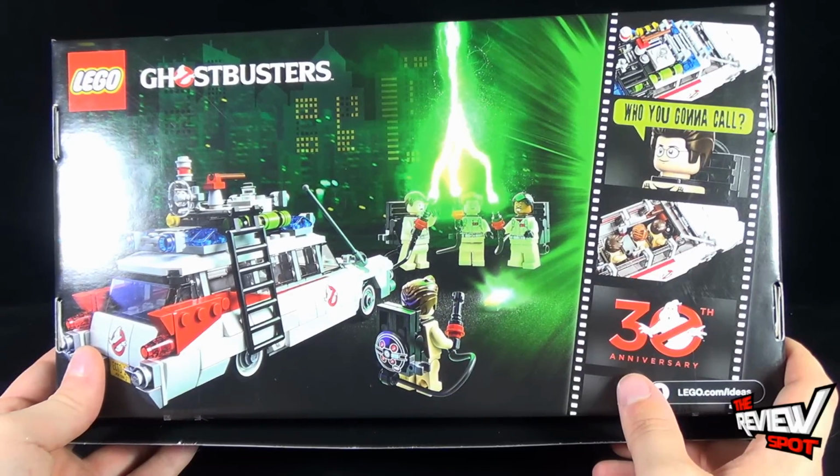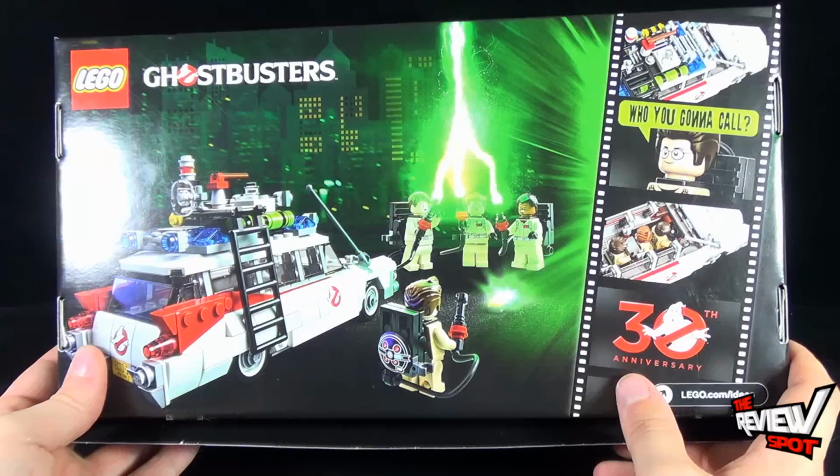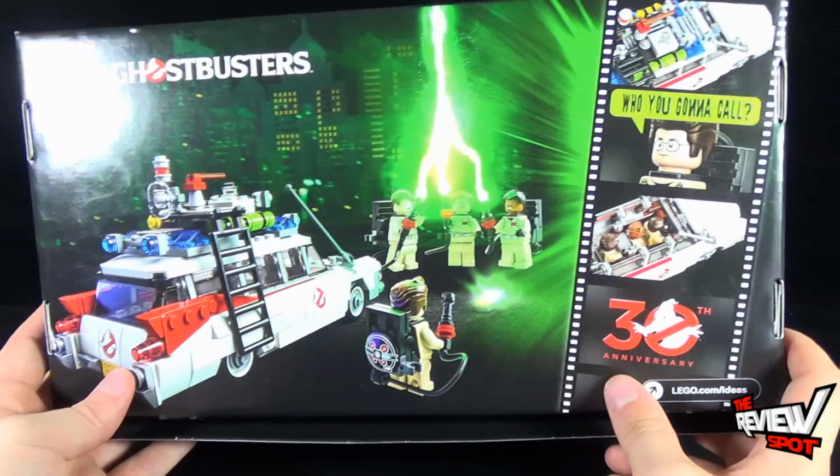On the back of the package, really nice artwork of the 4 Ghostbusters crossing the stream. Oh, no. I don't know if they've crossed the stream yet. Oh, yes, they have. Yeah, we're all doomed. And then there is the Ecto-1 on the side there.